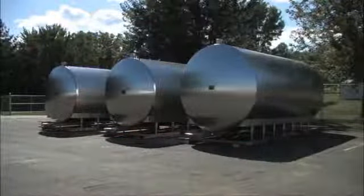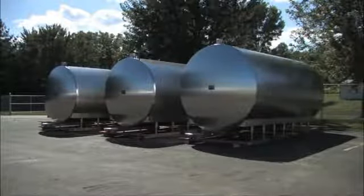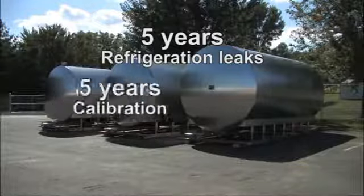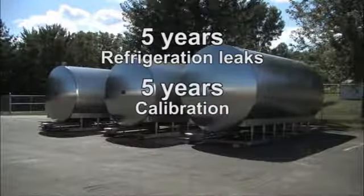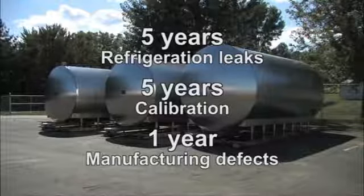Thanks to the superior materials and workmanship, we can offer the industry's strongest warranty. Our KoolWay milk tanks are guaranteed for 5 years against refrigeration leaks, 5 years against changes in calibration, and 1 year for defects in workmanship or materials.